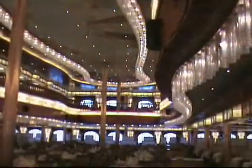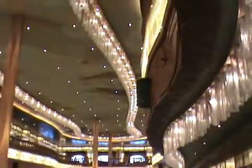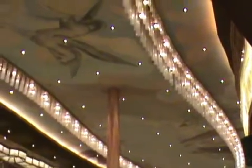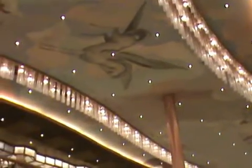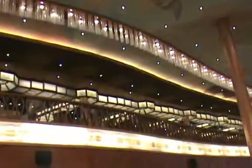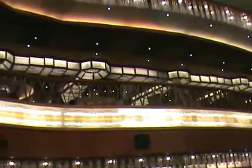We're now coming into the dining room, which is very elaborately decorated but is stunning. This is the ceiling with the beautiful lighting I mentioned. The food was really excellent. Great choices: prime rib, lobster, salmon, all kinds of fish.